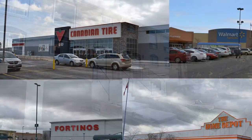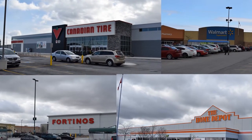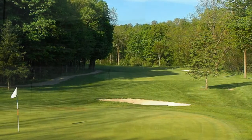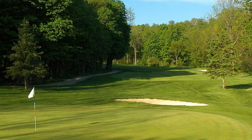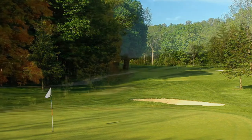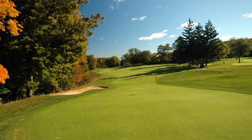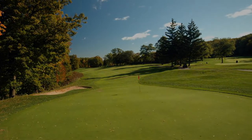As well, nearby in the community, there's plenty of shopping and there's trail walking along the escarpment. And for those of you that love golf, there's Kings Forest Golf Course and Glendale Golf Course nearby. And for those of you interested in the commute, you have quick and easy access to the Red Hill Valley Parkway and the Lincoln Alexander.